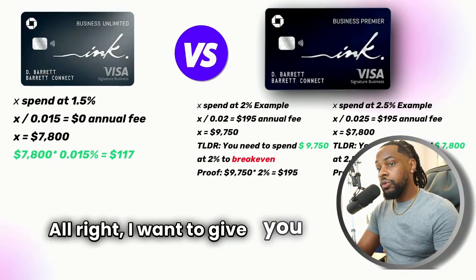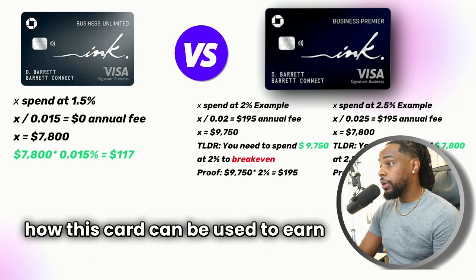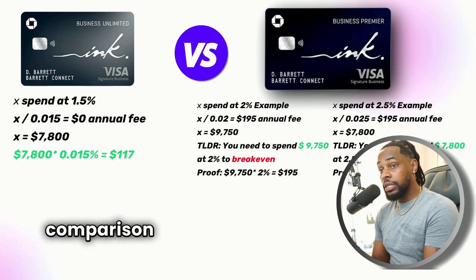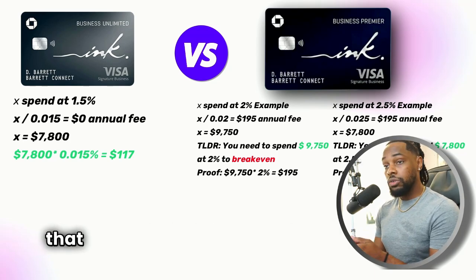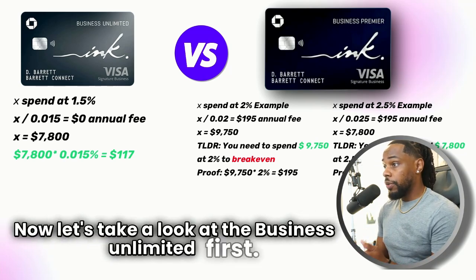All right. I want to give you a breakdown of how this card can be used to earn rewards and if it actually might make sense for you. We're going to be doing a comparison of the card I was previously approved for, which is the Business Unlimited, and we're going to be comparing that to the Business Premier. Now, let's take a look at the Business Unlimited first.